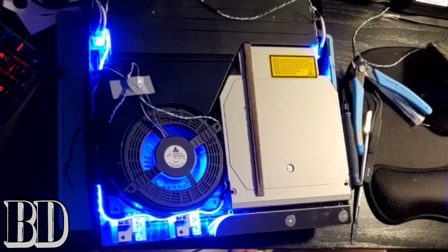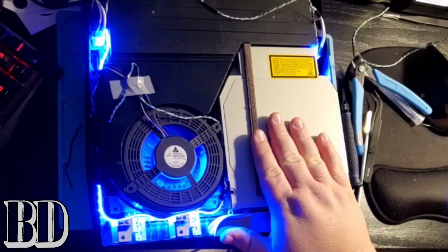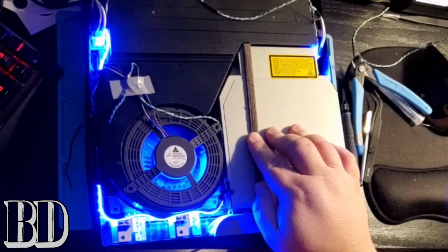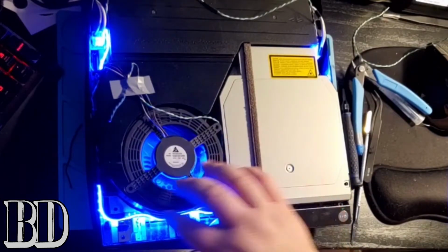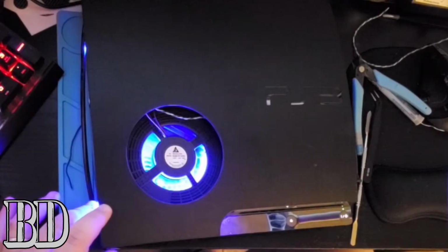Now we just need to see what it looks like with the top shell on. I did already cut a circular window in there. I haven't put on the grill or anything, but let's pop it on and make sure we're getting a good glow out of this fan light. I don't want it to be overpowered by the lights around it. Okay, that looks nice. I like that.